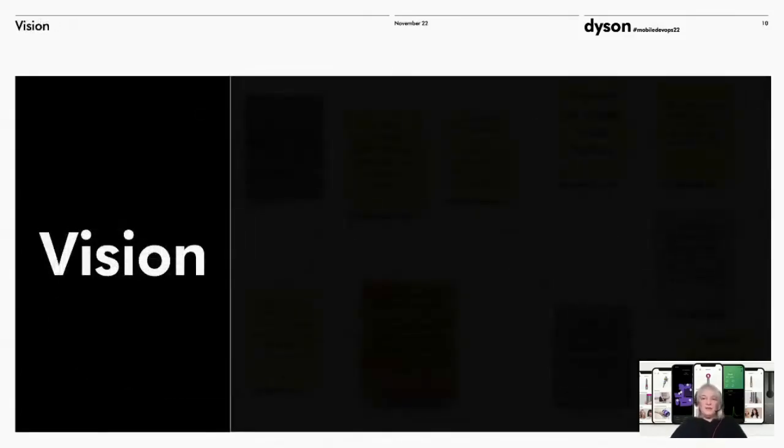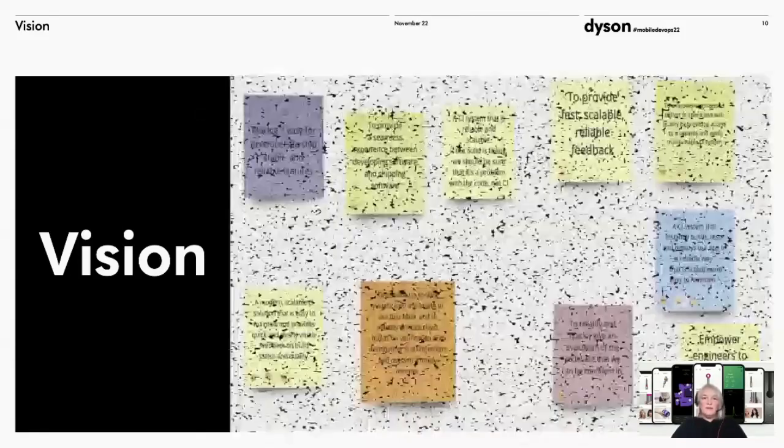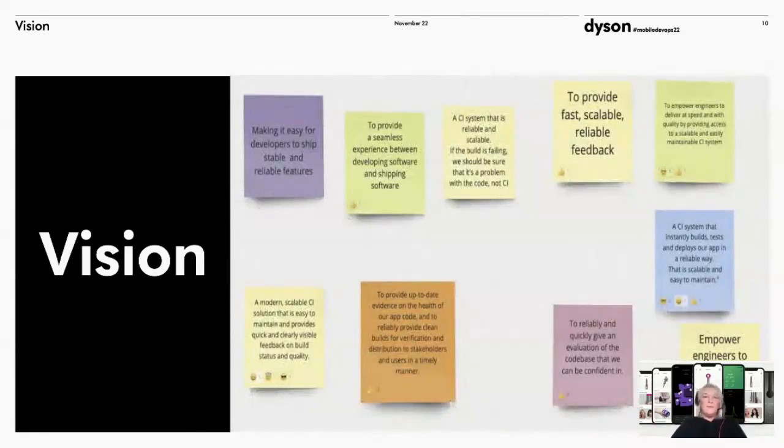So let's go back to the vision. Like I said, we struggled to come up with one vision statement which captured everything, but we didn't get too hung up on it. And it was obvious we were all looking to achieve something similar. So this is actually a snapshot of some of the statements that people came up with. And there are some keywords that pop out, so they're repeated in a lot of these statements. So reliable, fast or speed, scalable, being able to maintain, feedback, confidence. So we all had the same keywords really. So we kind of felt that was enough.